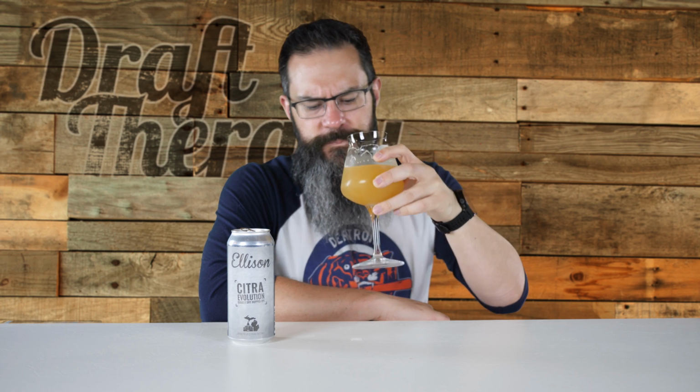It's really refreshing at 6.75%. I mean, 6.75% isn't the biggest ABV, obviously. You could sit back and have a few of these. It's not like 11%, it's not like a 10%. So it's in that medium range of ABV, but it's really refreshing. It's been pretty warm these last couple weeks, so this hits the spot right now. I am enjoying this.